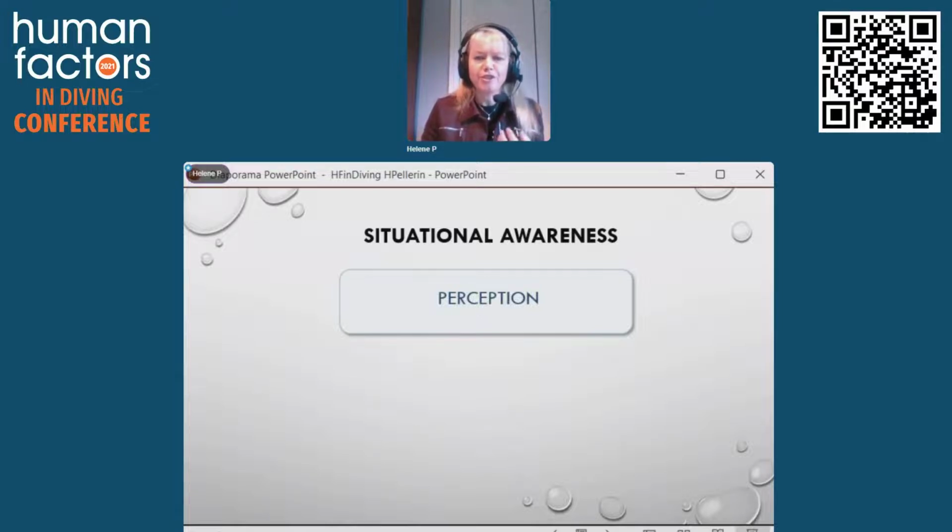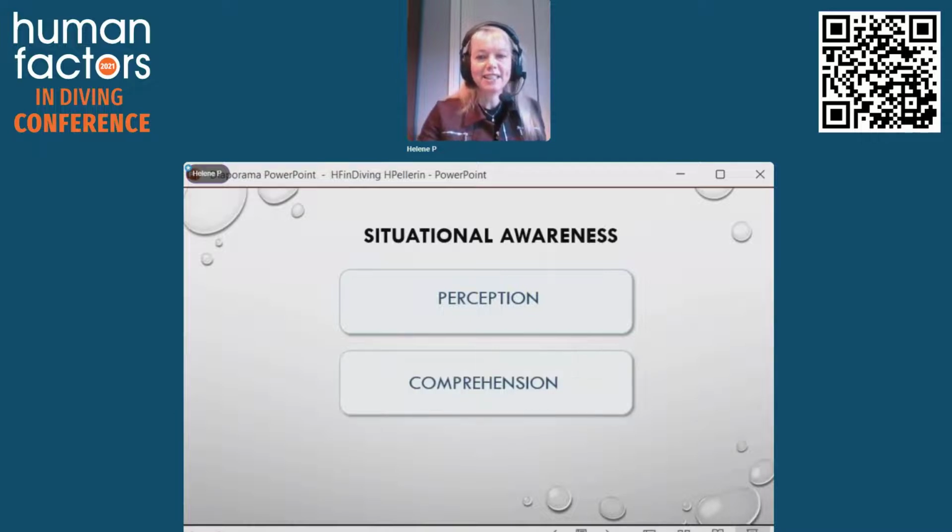The more we learn about factors that can affect our dive, the more experience we get, the more our perception will expand, and the more we will see during our dive. The second level is comprehension. It is something to see what is around us, but we also need to go beyond that and understand the impact of the environment. So if I see longboards floating in one direction, I should understand that it indicates the direction of the current.